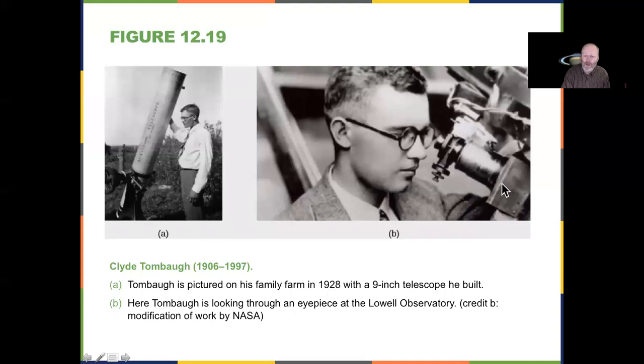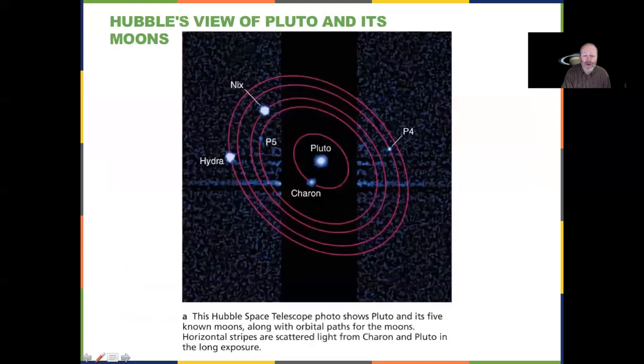Here he is at the Lowell Observatory. If you go back to our chapter on Mars, you'll see Percival Lowell looking through the same eyepiece along the way. But Pluto was discovered in 1930. Charon, its main moon, was discovered in the 1970s. Nix and Hydra were discovered while we were planning the New Horizons probe. Nix, Hydra, NH, New Horizons, that's not a mistake.